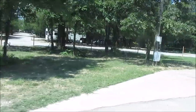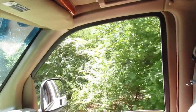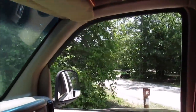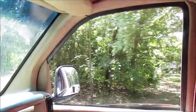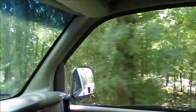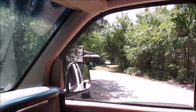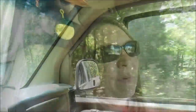And like each and every other campground that I've seen so far, they all have dump stations and water. These are super big, deep pull-through sites. Very cool. At least I think they're pull-through. That's awesome. This loop is the fullest one I've seen so far. Awesome. If it wasn't so hot, I think Candace and Jason would love it here.